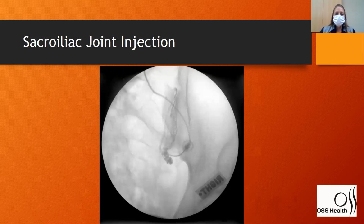SI joint, like I said, is the large joint in between the sacrum, so your sacrum's right over here, and the ilium. Ilium is that huge bone that's attached to your hip joint. This is an example of an SI joint injection with really good flow throughout the joint here. Another really good option for SI joint pain is essentially doing physical therapy that really helps with SI joint stability.